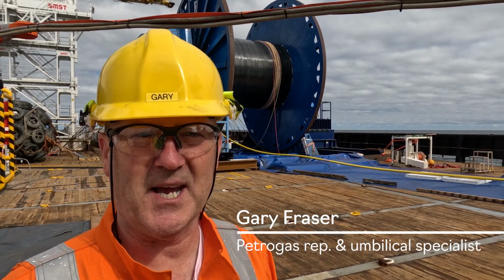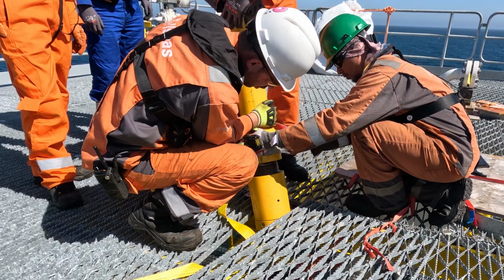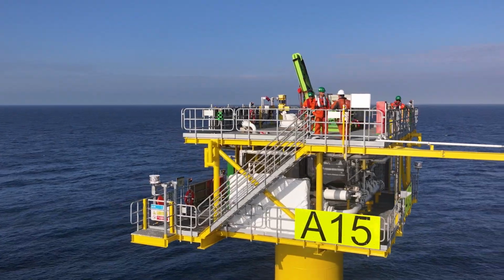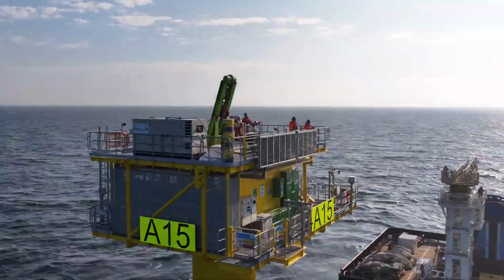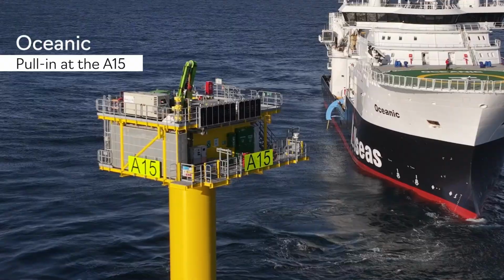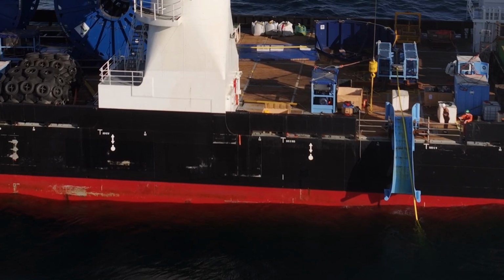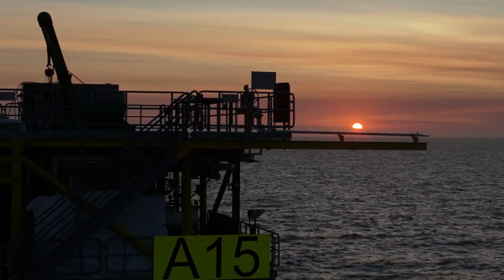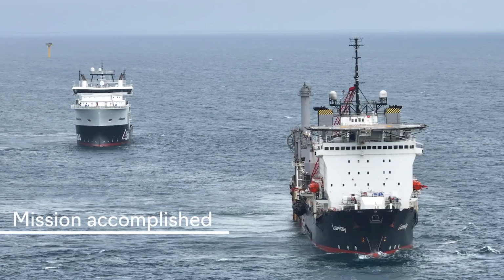This is the end of B10, the A15 is to be installed. We just laid two umbilicals from the A12 to the A15 and B10 platform.